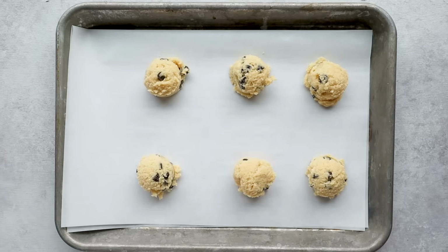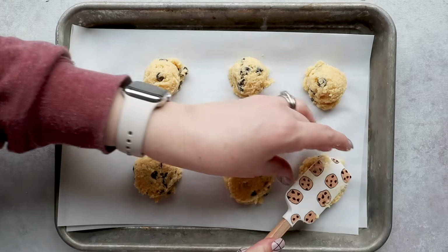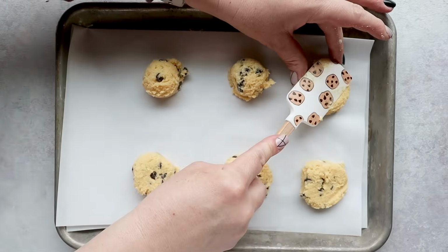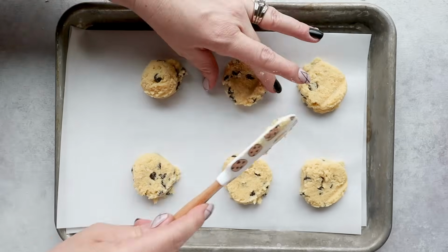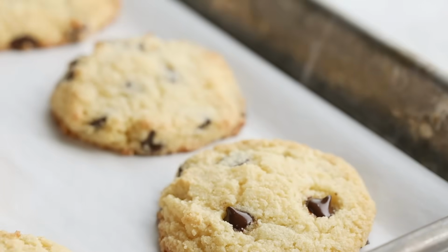Now we scoop our cookie dough and place it on a parchment lined baking tray. You want to space it around an inch, 1.5 inches apart. And then I like to flatten these down. We're gonna bake this in the oven at 350 degrees for around 8 to 10 minutes. Mostly, I would say around 8 minutes. You just wanna cook them until the edges start to get golden brown.